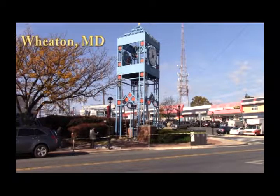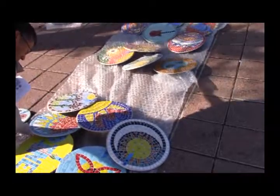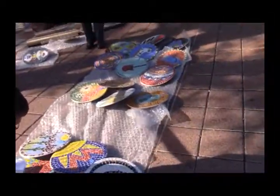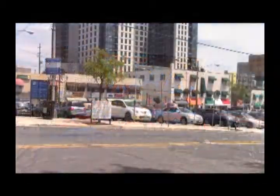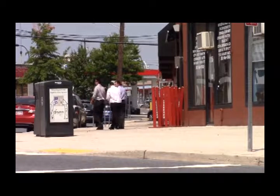It's a cool morning in November. A professional team is getting ready to do some climbing and to install some precious works of art on the clock tower in downtown Wheaton. Wheaton is one of the more diverse areas in Montgomery County, Maryland. The downtown area has a little bit of everything from almost everywhere.